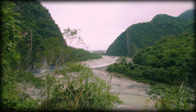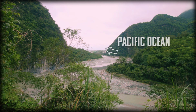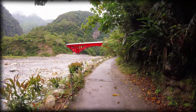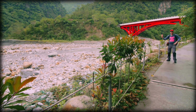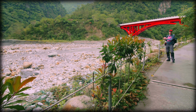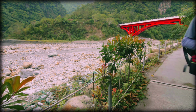Here's a nice spot to look back at the entrance of TAROKO Gorge. In the distance you can see the Pacific Ocean. Alright, here we are at Lihu River. That's the river that carved TAROKO Gorge out of the mountains. And behind me you can see the Red Bridge, and past that bridge is the trailhead for the Shakadang Trail, which we will do next.